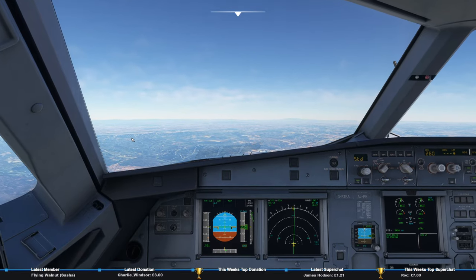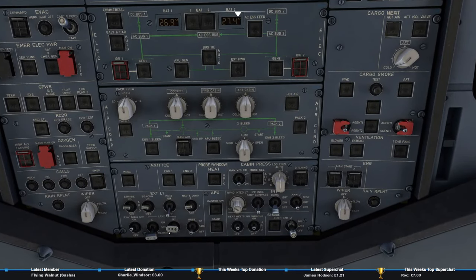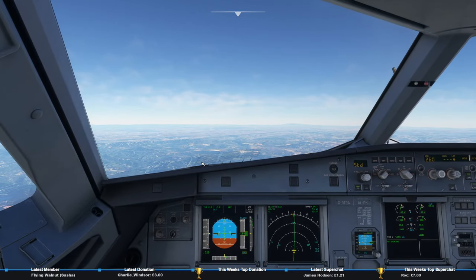Fantastic. I need to do my pre-cruise check, so nine lights off, nose off, turn off lights off, pressurization. It's an Airbus, I'll be doing seatbelts off, do one service before we arrive. Check's complete.